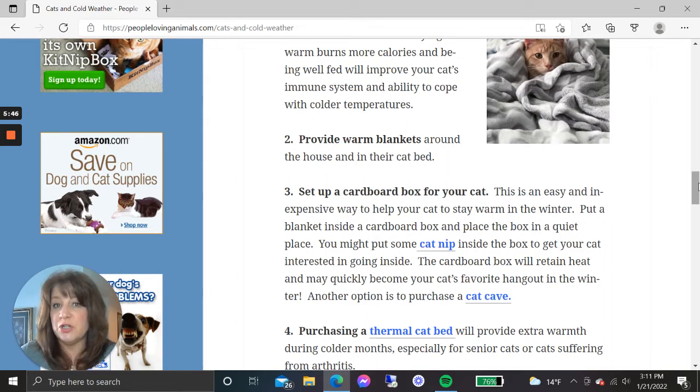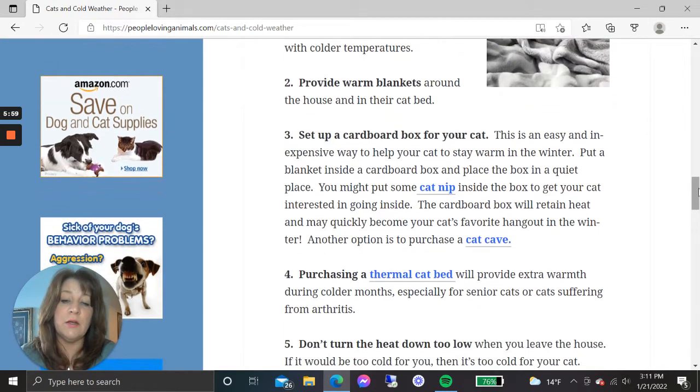Another option is to purchase a cat cave. Those are those kind of enclosed cloth beds that the cat can crawl right into. They get in there and they're breathing in there and they stay warm. Okay. Number 4 is purchasing a thermal cat bed. That will provide extra warmth during the cold months, especially for senior cats or cats that are suffering from arthritis.